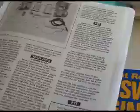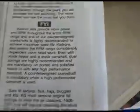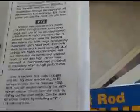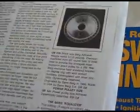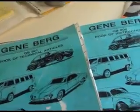Throughout this book, he had all these tech tips and technical information, and just tons of stuff. And it was like, well, this is pretty cool. I think I bought some stuff, and then I bought these damn blue books, which have been a curse. Those blue books have been a curse.